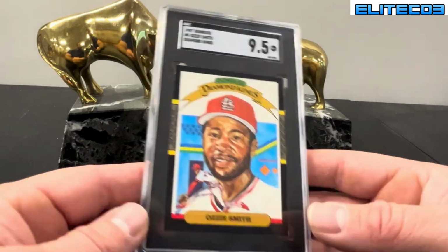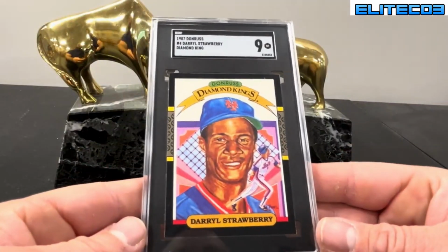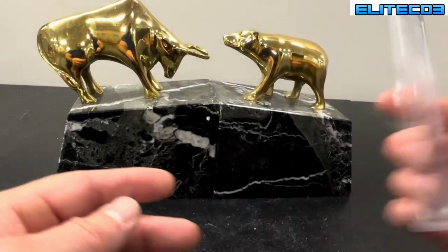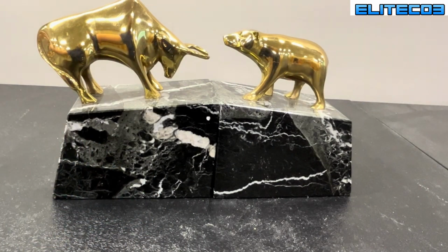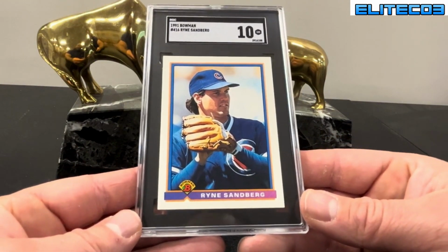Thought they had chances at 10s. There might be one small little thing that holds them back, but it's worth trying. Darryl Strawberry, Diamond Kings. That didn't do too hot. Let's go to this set, it's kind of tough. '91 Bowman. There's a Sandberg in the 10.